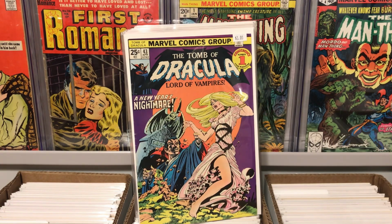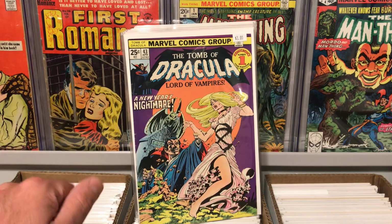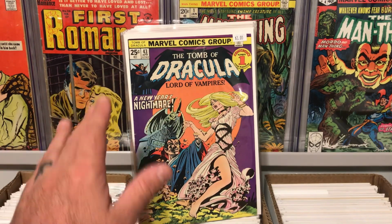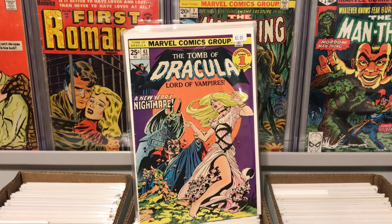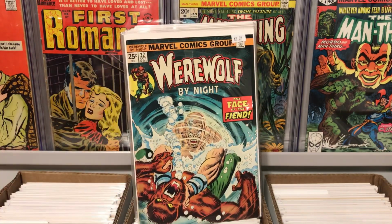They look really nice. They present very well, and I needed all these for my collection. I'm getting really close to finishing this Tomb of Dracula run, so I figured I'd grab those books and get a little head start on completing the run. All right, I also picked up Werewolf by Night, issue number 22. I thought that was pretty cool. That's also missing the Marvel value stamp, but it was only $3 and it looks really good.